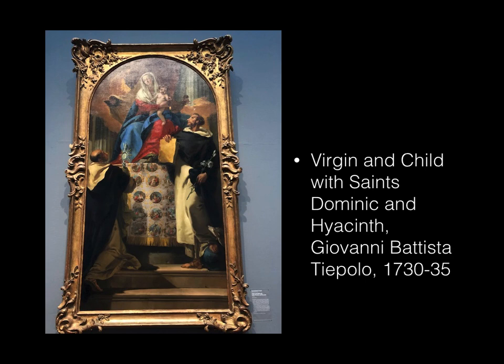And on the left side, you see Saint Hyacinth, who was an important Polish saint who brought the Dominican order to Poland. So you can see Saint Hyacinth holding the Corpus Christi, which is the body of Jesus, through the host. You can see the Virgin, and the child is giving the rosary to Saint Dominic. Saint Dominic is on a sphere, symbolizing the world, I guess. I think it's a sphere, but I'm not sure about that.